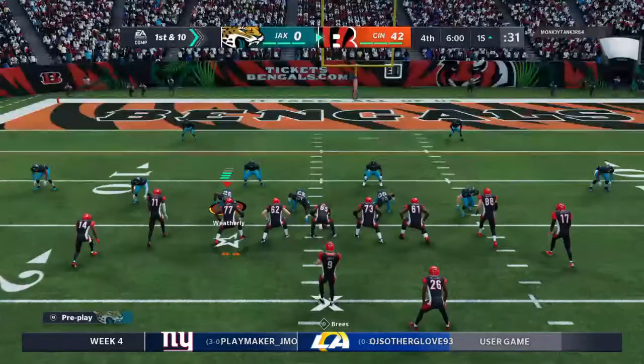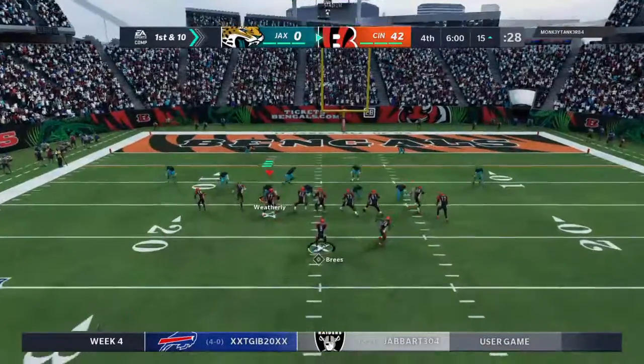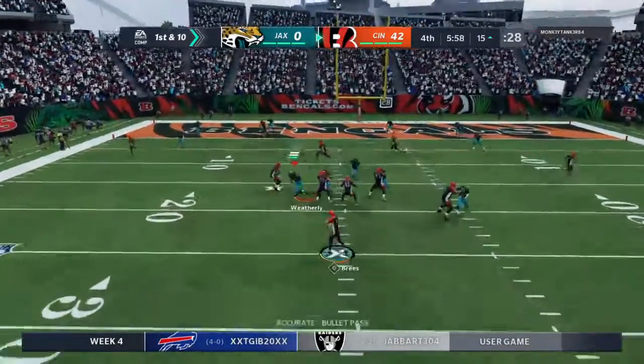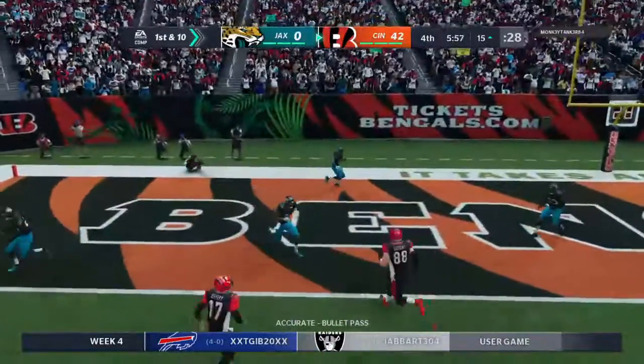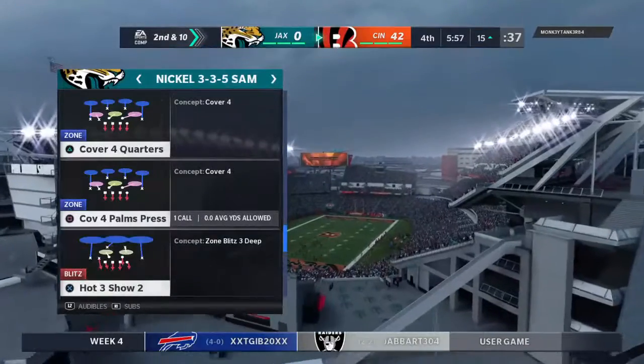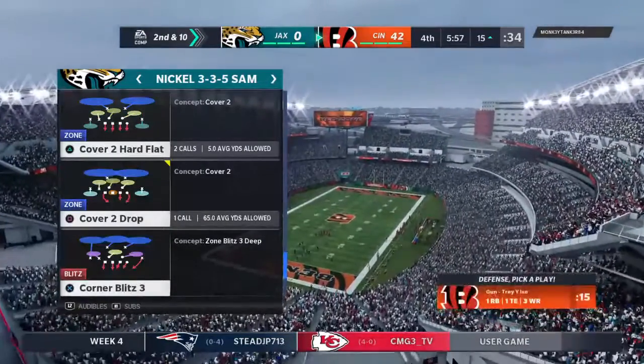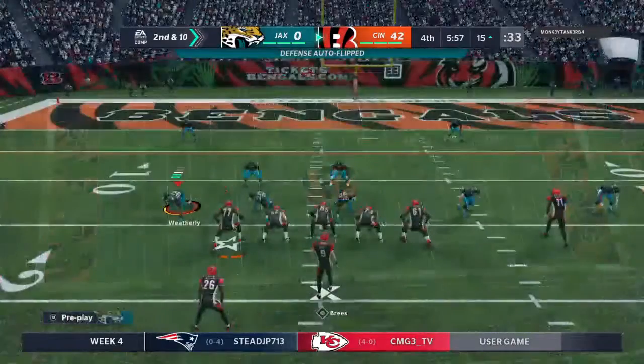Line of scrimmage, the 15. It's 1st and 10. From the red zone now, they'll look to throw. To the goal line, but it's incomplete. Devontae Parker, the intended receiver, and now it's 2nd down.